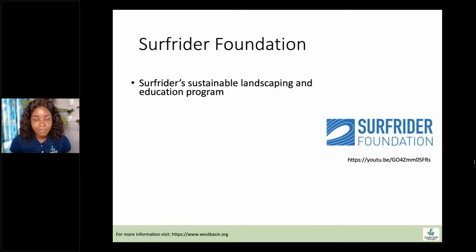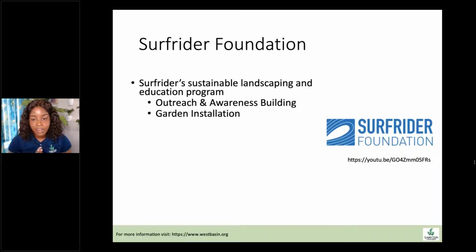Surfrider's Sustainable Landscaping and Education Program is very helpful to this particular topic because they are a nonprofit organization put together by a group of surfers, and so they care a lot about the ocean and the things that go into the ocean more importantly. They have this whole program, and it's not just about ocean-friendly gardens, but they do have a certain section dedicated to ocean-friendly gardens. It's an educational program, and then they do garden installation, outreach, building awareness. There are educational workshops you can attend, and they're also pushing for policy changes. So, you know, tangible things that can happen to protect the oceans even further.